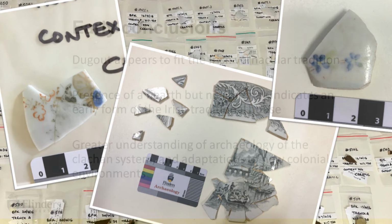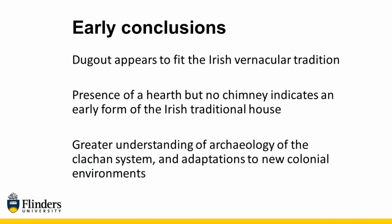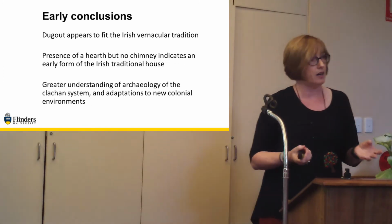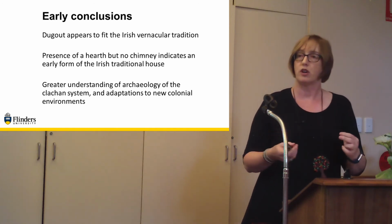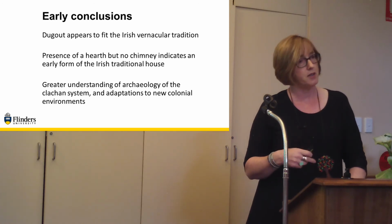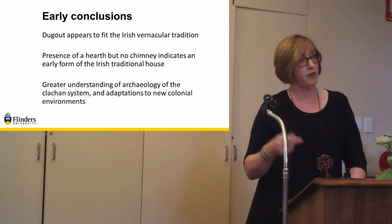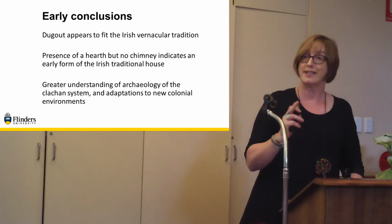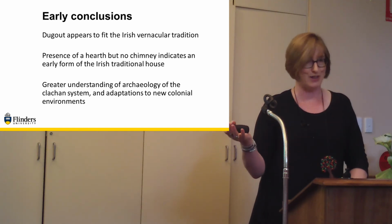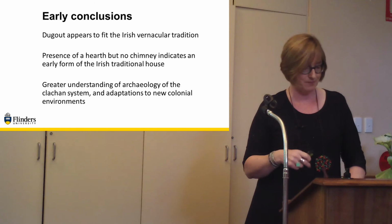But so far, all the indications are that the excavations have uncovered a domestic dwelling that conforms to that Irish traditional style. And it's quite different from the usual South Australian colonial style. The presence of a hearth, but no chimney, indicates that the structure may have followed this very early form of the Irish traditional house. And possibly it's an early dwelling on the site, given that the houses that were photographed in 1906 did all have chimneys. And further analysis of the structure and all the pieces of ceramic will help with the dating.